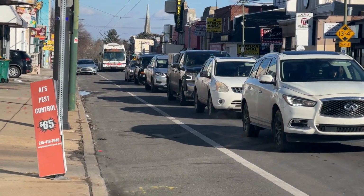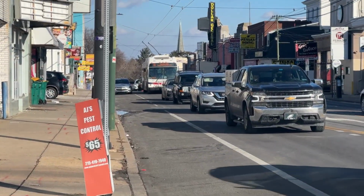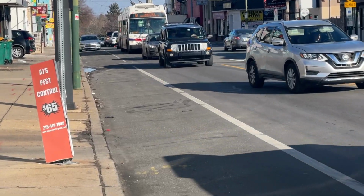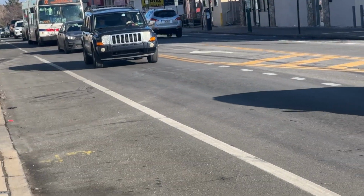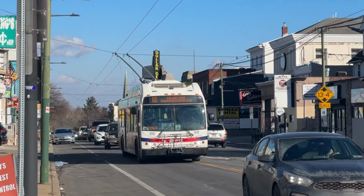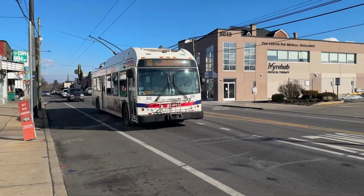Alright, so after the surprisingly difficult task of finding a bathroom in Holmesburg, I phoned this trolleybus, and then I walked over to Holmesburg Junction Station. As you enjoy these foam shots, here are my final thoughts on the Philadelphia trolleybus system.